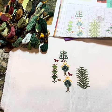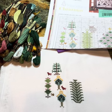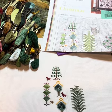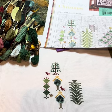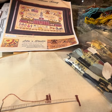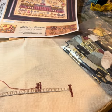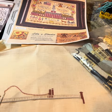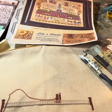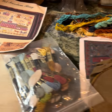Next up is Evergreen Sampler by A Cross Stitch Christmas, 28 count white Jobelin even weave using, look at all those DMC greens. Yikes! Super cool. Let Freedom Ring. I barely started across the roof, but it's a beauty. Really pretty. It is by Leela Studios on 40 count cream linen, and I'm using the called for DMC.